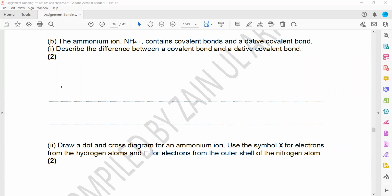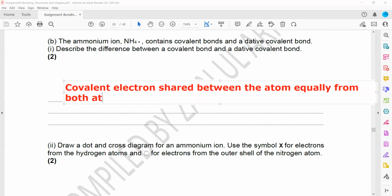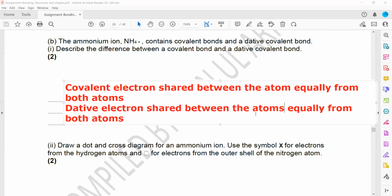So covalent: electrons shared between the atoms equally from both atoms. Whereas in dative covalent, you can also say it is a coordinate covalent or dative, the electrons shared between the atoms are from one atom.